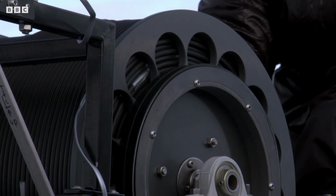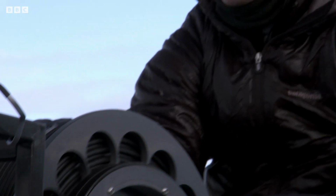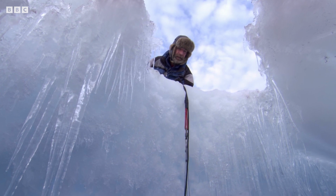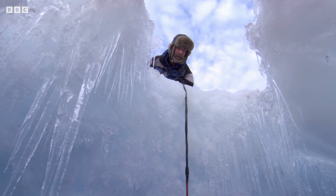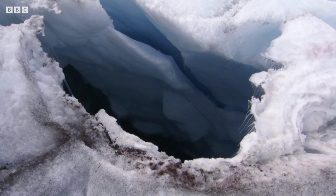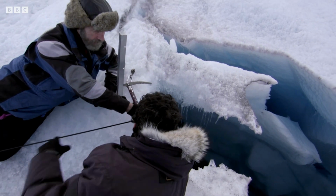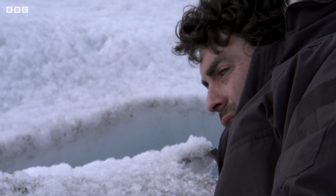There's no water running into it at surface level, but they know there's plenty down there because they can hear it. It's a precarious business as they don't know how thick the overhang of ice is. This is pretty safe, right? I think so. Okay. If we go down, we hang on the rope. All right. And our colleagues take us out again.